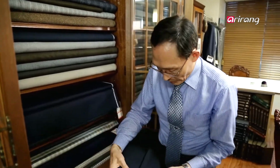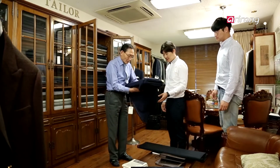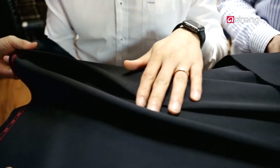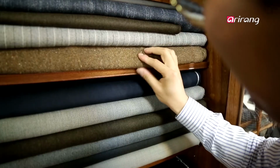The first step to making a bespoke suit is choosing the fabric. Each fabric differs in terms of durability, elasticity, and permeability. Therefore, Lee thoroughly describes its characteristics to best match his customers' needs.